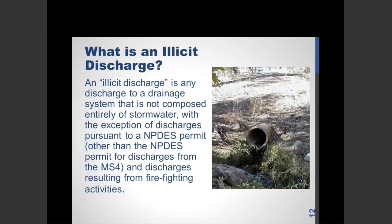So let's get into exactly what an illicit discharge is, and what we are asking you as employees doing field inspections or working on work sites to do. We're asking you to keep an eye out, as you are the eyes and ears of the town, since you are all around the town. An illicit discharge is any discharge into our drainage system that is not composed entirely of stormwater. But this is not an absolute thing.